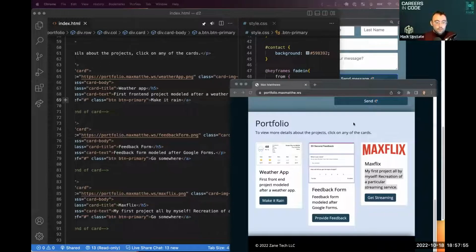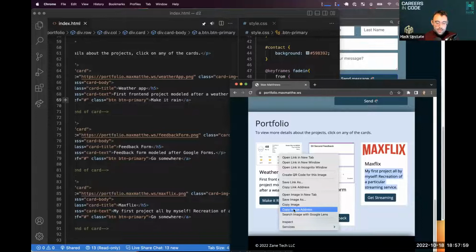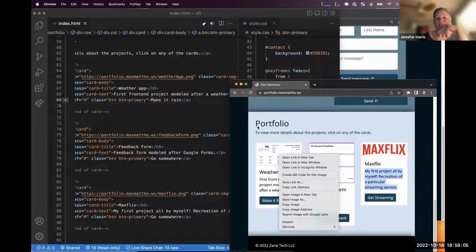Max, how am I targeting just the picture in your weather app part, but not the rest of it? You mean when you're trying to get the link? Mm-hmm. You just right click on the photo. You can go down to copy image address. Huh. So I'm just getting like weather app screenshot.